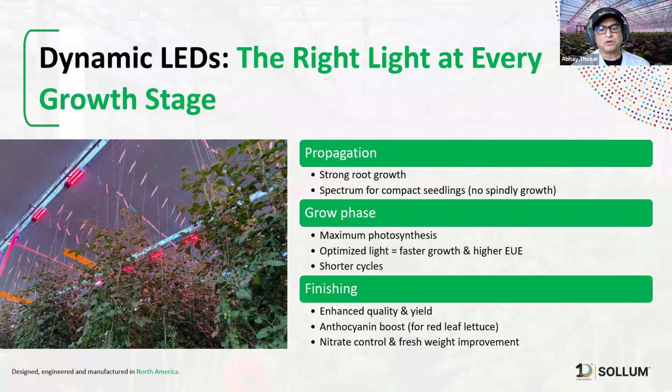In finishing, I think I already touched that before about the anthocyanin boost for the red leaf lettuce, but also important for our European colleagues, where right now they also have to make sure that the nitrate content in the finished product should be less than a certain ppm level, and they can actually achieve that by playing with the light levels, or with a certain lighting strategy. And you can contact me later and we can discuss in more depth what that strategy would look like.